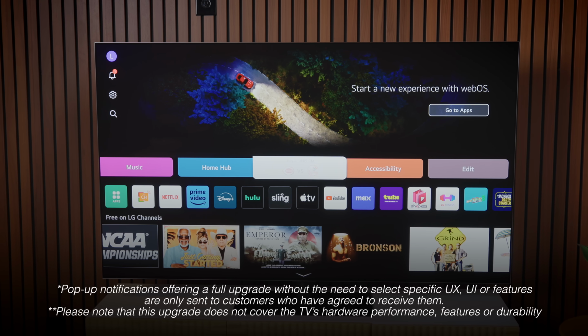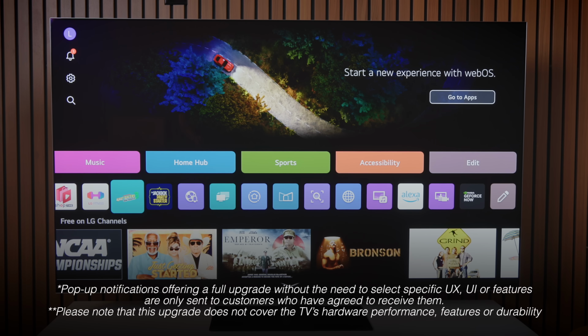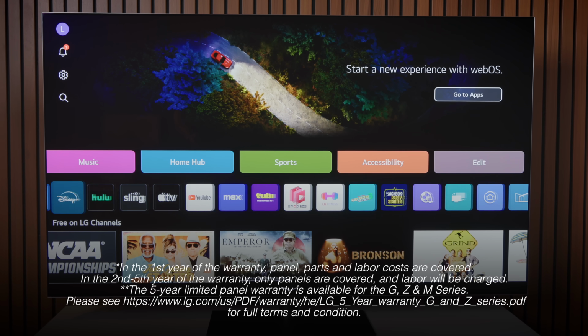The first is that LG is now offering 5 years of webOS upgrades, so you can enjoy up to 5 years of performance, kind of peace of mind. On top of that, there's a 5-year limited panel warranty.